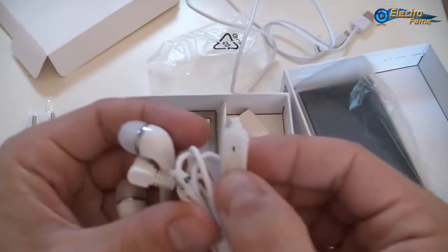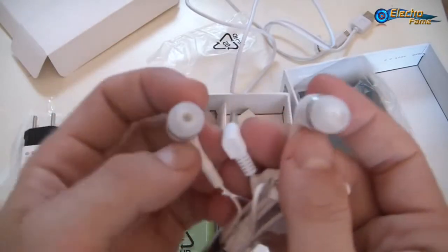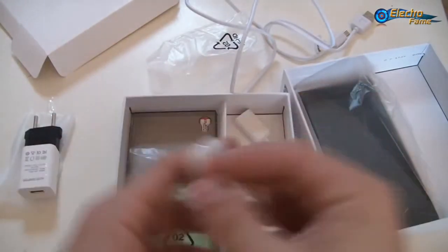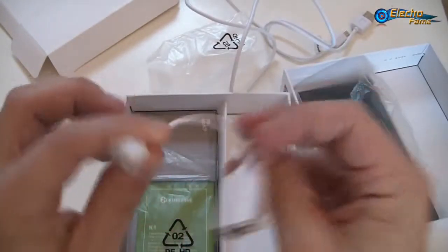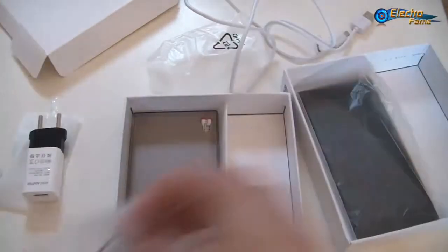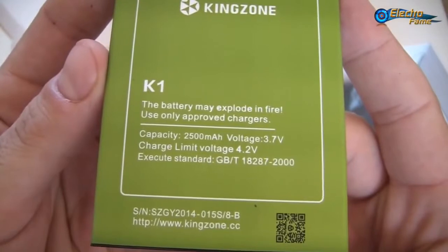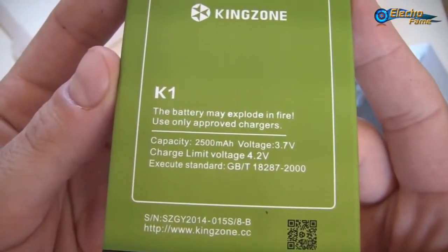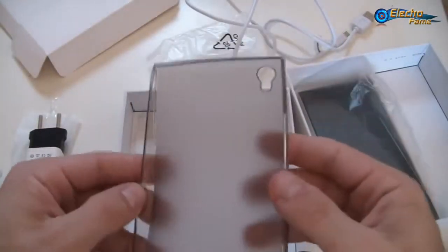Earphones plus control talk, in-ear earphones. OTG cable, so we will use it later on to show you. One battery. As you can see, 2500 mAh. A silicone case.